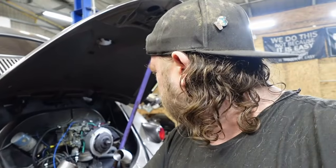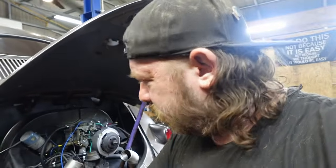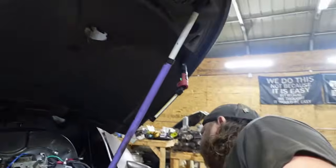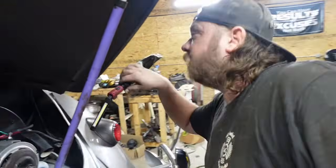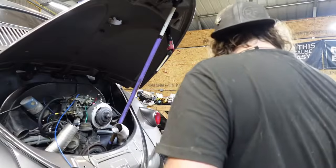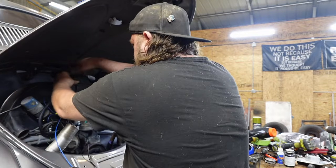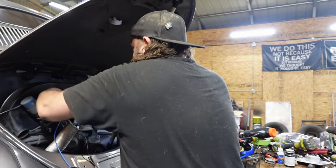So happy I noticed that, because, well, if I just committed to it, I could have burnt the car down. And I don't think that'd be too well received. So I'll be right back. Actually, before I fix the battery, call me Backtracking Sally over here, because I screwed up. I'm happy I noticed this.